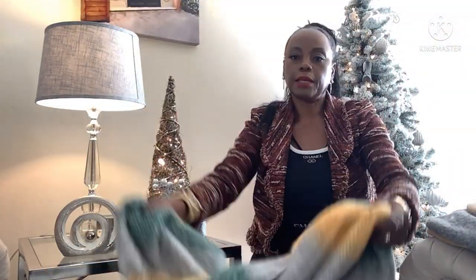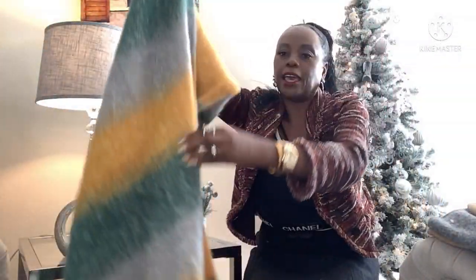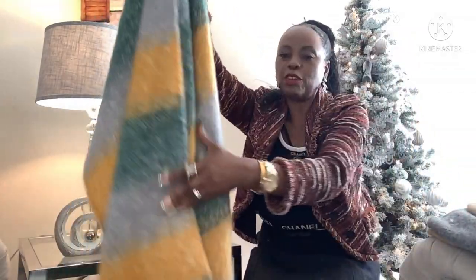This is probably an LA showroom too. I think I remember seeing Janice when I used to go downtown. But like I say, major department stores get these scarves, they will put their name on it. This has my favorite colors. This has the yellow, it has the gray, and it has the green that's on trend. So I love yellow.